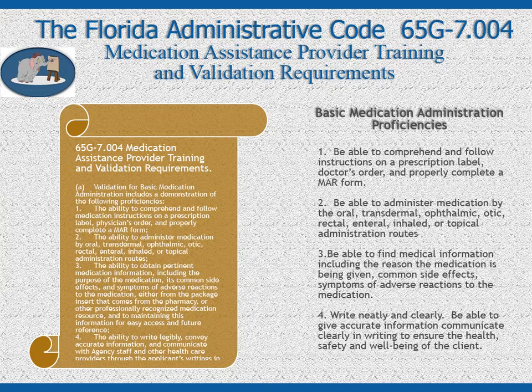4. You must be able to write neatly and clearly, be able to give accurate information, and communicate clearly in writing to ensure the health, safety, and well-being of the client.